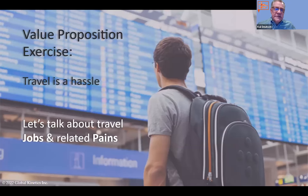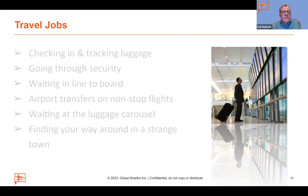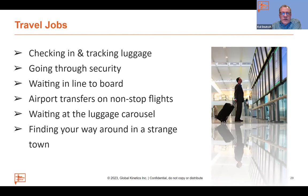So now we're going to do something a little bit different, a value proposition exercise. And hopefully enough of you have done some travel and have been able to think about the pains you experience as you are going through the travel process. So we very quickly brainstormed here, just what are the travel jobs? Going from your home to another city, what are the tasks one by one that you have to do? And I'll just go through these really quickly.